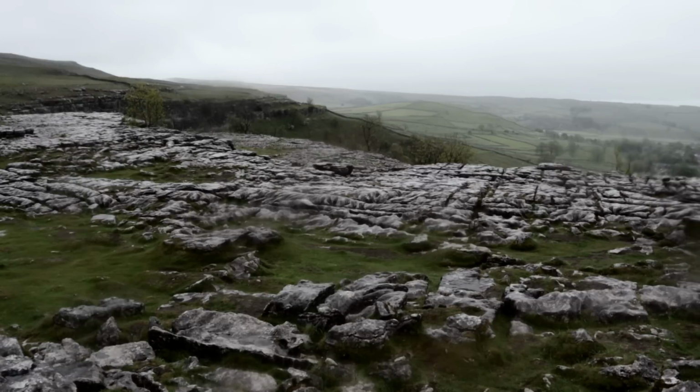You join me at a very wet Malham Cove, very windy as well. Why do I do these silly things? Limestone country, I tell you what, it's not the best time to walk across limestone. It's treacherous. I'm trying to search for a composition, but my progress has been hindered by this driving rain. It's getting heavier now. I have found a composition.